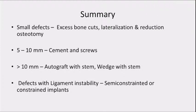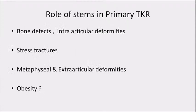More than 10, autograft with stem. And defects with ligament instability, probably you have to go with semi-constrained or constrained implants as well. Coming to the second part of my talk, role of stems in primary TKR. As I told earlier, it can be used in defects, intra-articular and extra-articular deformity correction, stress fractures, metaphyseal defects, and obesity, a bit controversial, we'll come to that later.